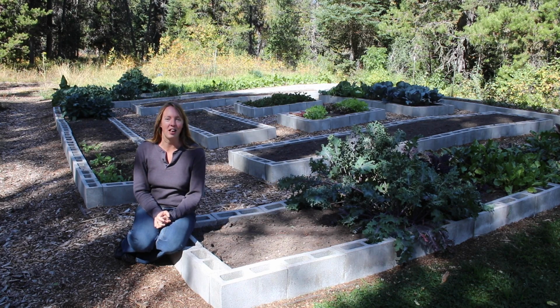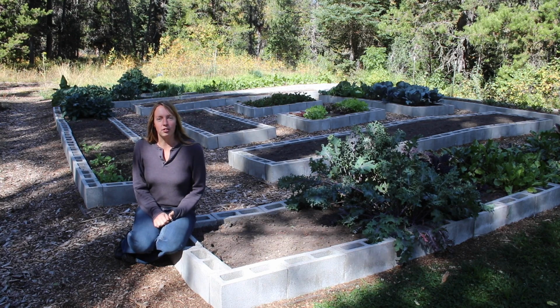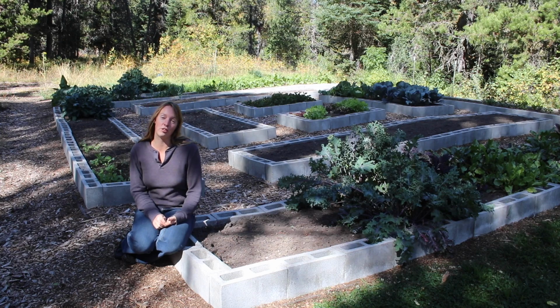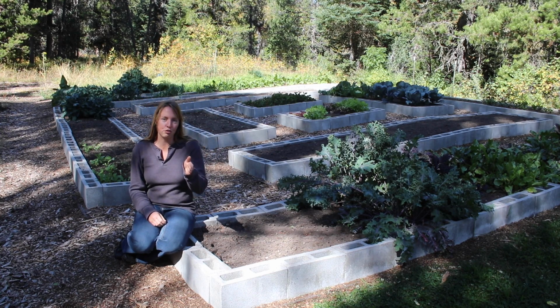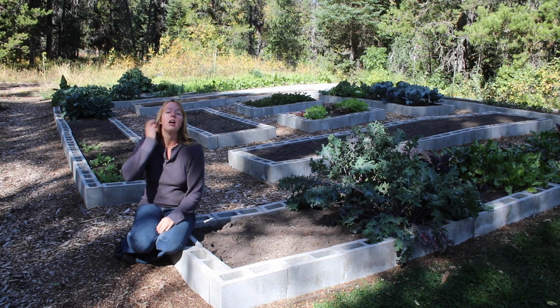So with all of that, I get questions about, is it actually worth gardening when I live in a place where technically you're not supposedly able to garden because there's no such thing as a last frost date and a first frost date and a gap in between where you can't expect to get a freeze.